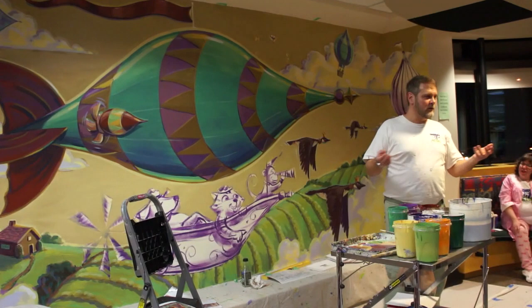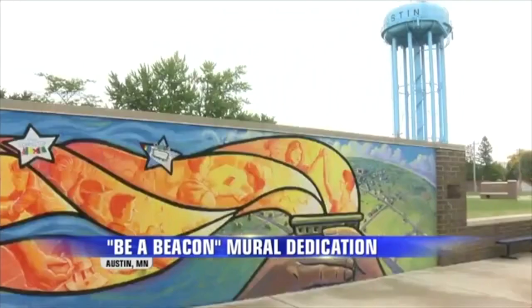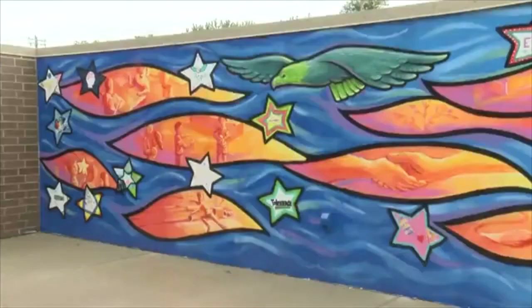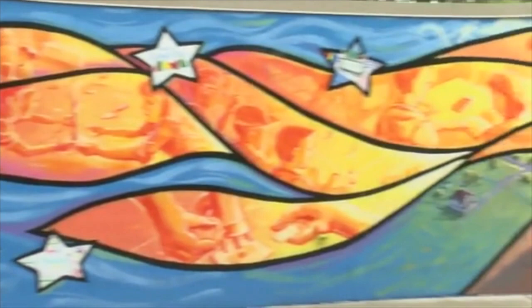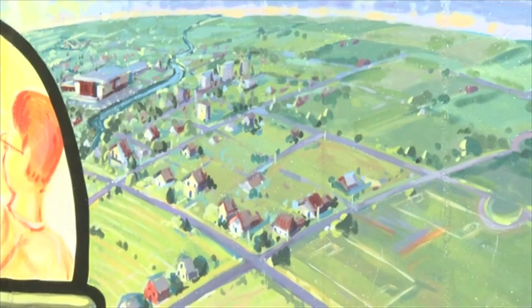A dedication ceremony for a mural at Austin's I.J. Holton Intermediate School. The Be a Beacon mural includes different images promoting inclusion, tolerance, and kindness. It took artist Greg Preslicka around 2 weeks to paint this with help from students. And it was that help, from picking the final design to putting their own artistic style onto the wall, that made this project so special.